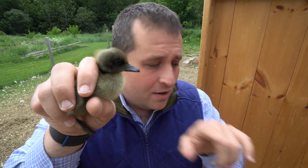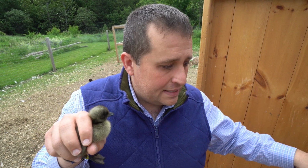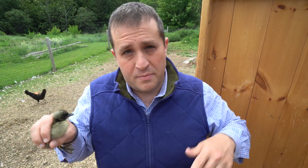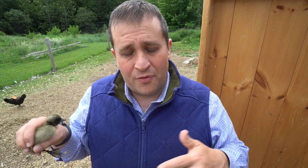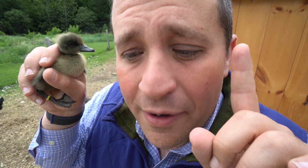This little fella right here is definitely going to bond with the rest of the flock, and so he will be the lead drake for these gals, but I'm sure some of these gals will also intermix with other ducks that I have on my farm. Those other ducks are from different species, and so that's where I'm going to start to get my hybrids as well, which I'm really excited about.